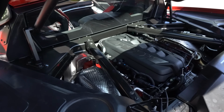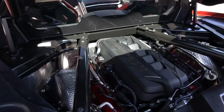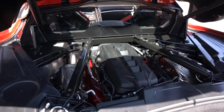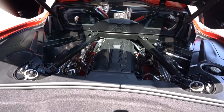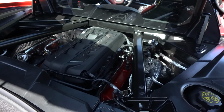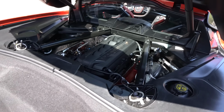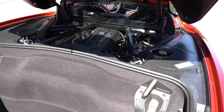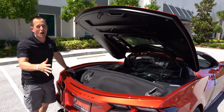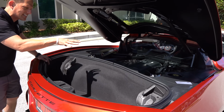The car weighs 3,647 pounds, 0 to 60 in 2.8 seconds, quarter mile in 11.2 at 122 miles per hour. And then guess what? MPGs, even though you may not care about it, you get 19 combined, 16 in the city, 26 on the highway, and a top speed of over 190 miles an hour. But what makes this so special is not just the mid-engine setup and all that horsepower, it's having 13 cubic feet of space in the rear.